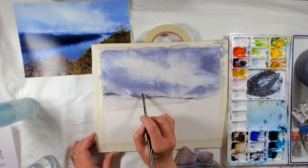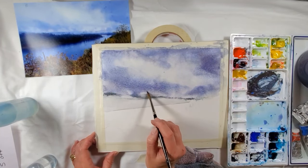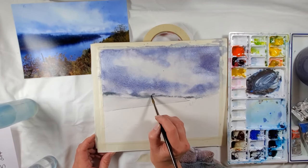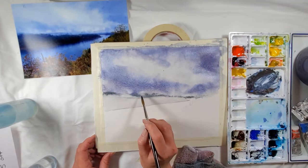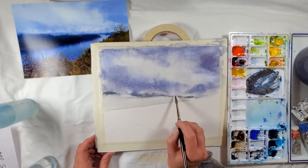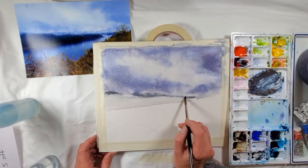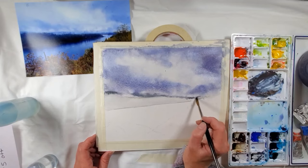And now I'm lifting color. Back in and do a few of these trees back here, darkening them. So to get the look of these mountains in the distance, I did want them to be a different type of gray and a different shade of that dark.